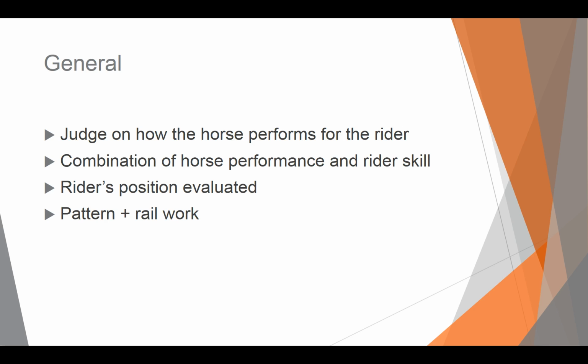During this class, the rider's position is evaluated both on the pattern and in the rail work. Depending on the association that you're judging for, you do need to double check what the rules are. Some associations require them to do a pattern and rail work. However, there are some that only require them to do pattern work and don't require the rail. So it's really important to understand and know what is supposed to happen for whatever association you might be judging for.